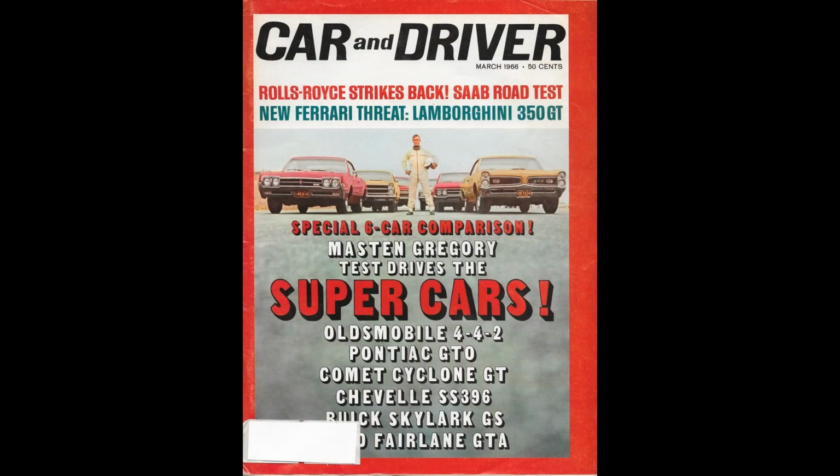Next, we have the big showdown in the Car and Driver issue from March of 1966. I think this is the greatest magazine road test ever for reasons that will become clear.